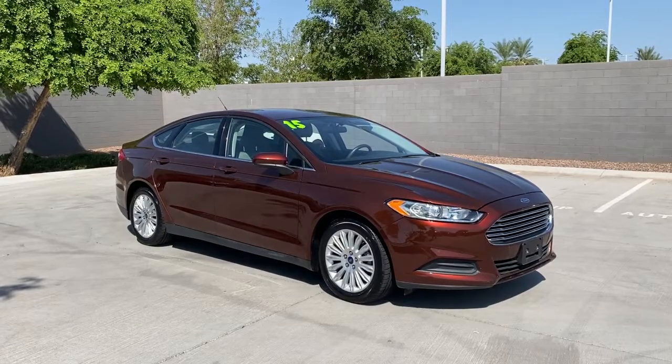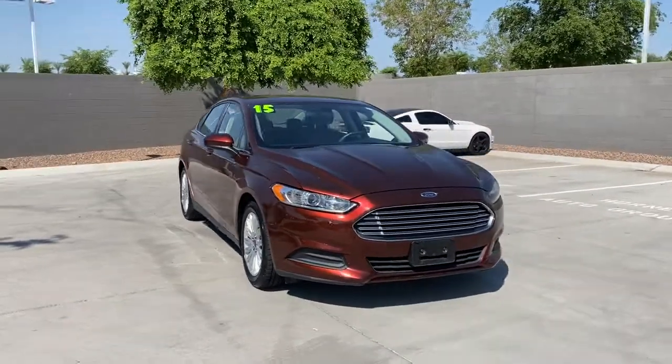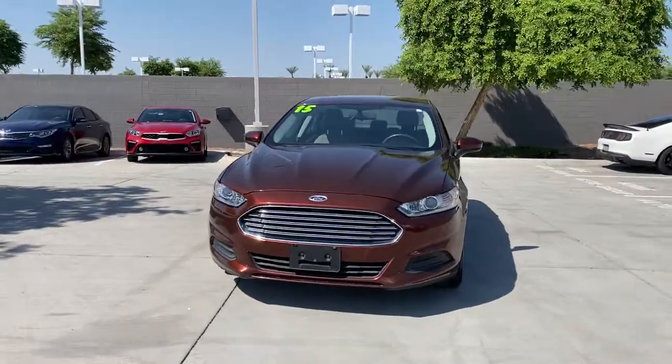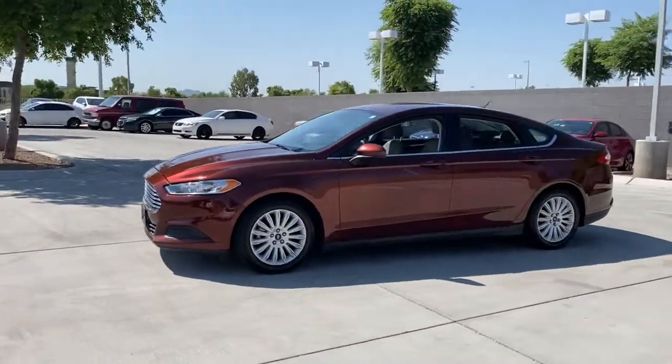Get acquainted with the 2016 Ford Fusion. This vehicle is an outstanding buy with fewer than 45,000 miles on the odometer. Take a closer look at this comfortable, stylish Fusion.